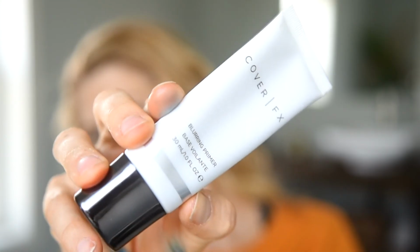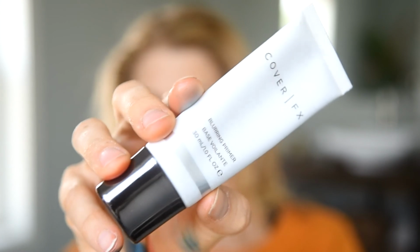Then I'm going to go in with the Cover FX Blurring Primer. This came in a BoxyCharm a couple of months ago, and I really like this for right around my nose. I don't have a lot of large pore issues, but I do have some right around my nose, and I find that this does help to smooth things out a little bit. I even like to put it on my smile lines. I don't know that it does anything there, but I like to think that it does.